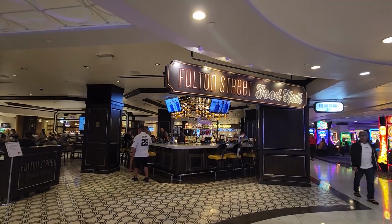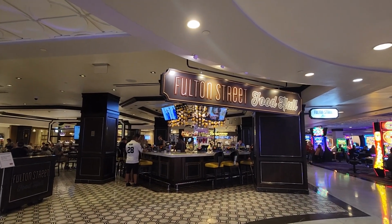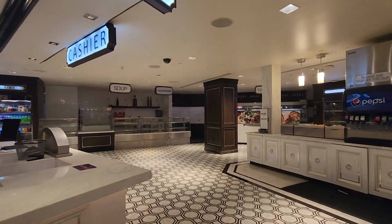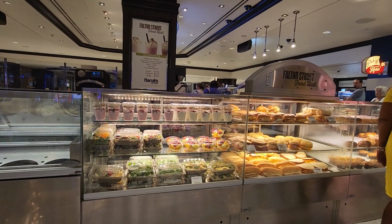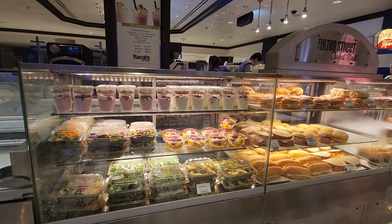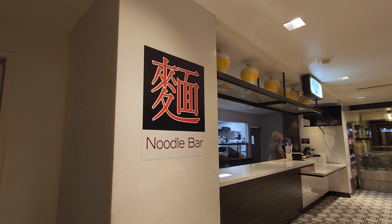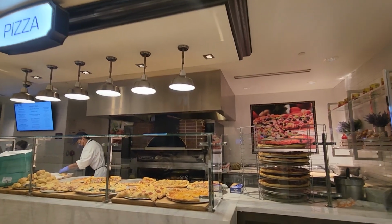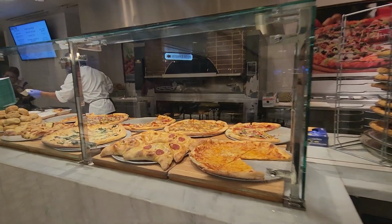And this is the area known as Fulton Street Food Hall. There are a few stations in here. I noticed most of them have limited hours though, but there's a cafe, a place for quick bites, a coffee station, which is 24 hours. We've also got a pizza bar, sushi and noodle bar, and a bar where you can grab a drink. I'm pretty sure that one's gonna be 24 hours as well.